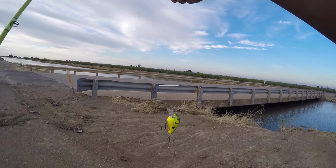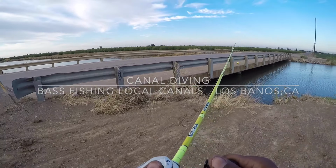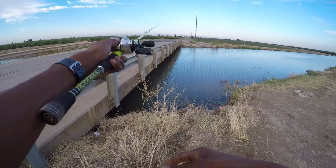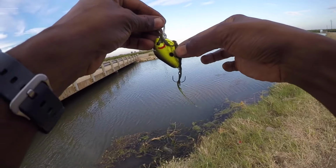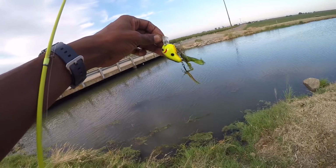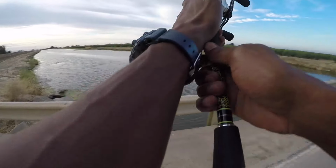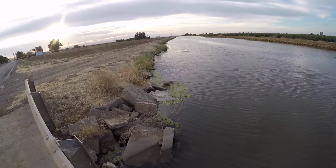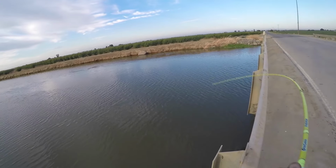What's up, folks? I'm at an ordinary canal. I'm going to use this square bill here. I'm just going to try some random places, try to find some new spots and see what's going on. There's a lot of grass and stuff in here. All right, got one.